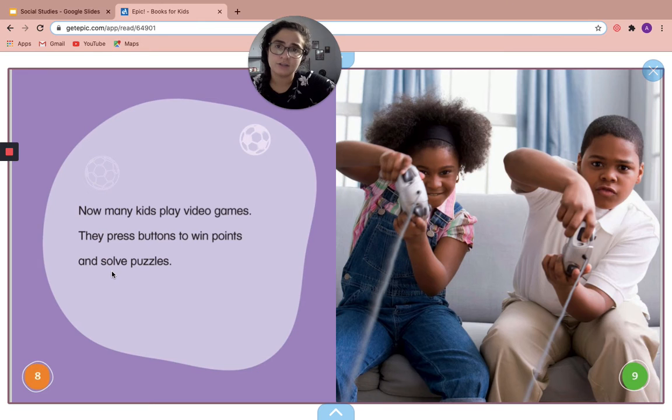And solve, we were also right about solve because we said that when you solve something, you're finding the answer or solution to a problem or a question. And putting together puzzles can definitely sometimes be a problem.